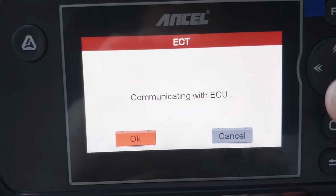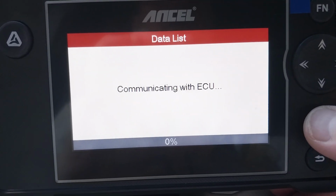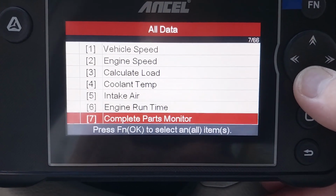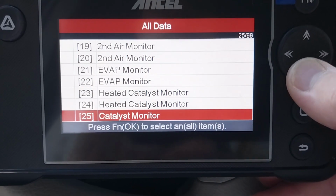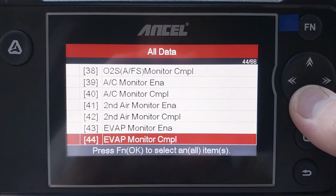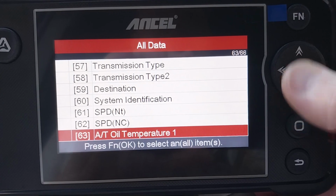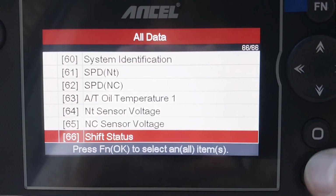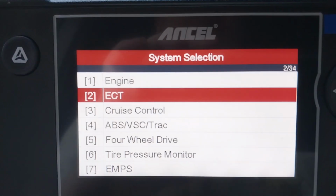Actually, the transmission temperature could be found in this menu, ECT. Under all data, just keep scrolling down until you see AT oil temperature. That would not be the engine oil temperature, but the transmission fluid temperature. I misread this and skipped it, but it looks like this reader is supposed to read the transmission temperature too, in the menu under the ECT line.